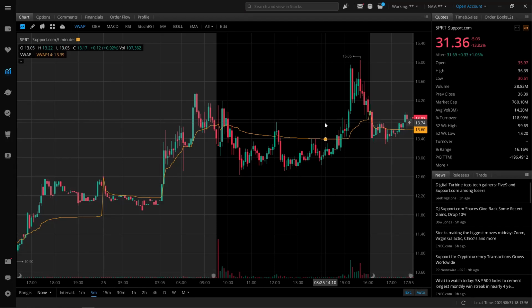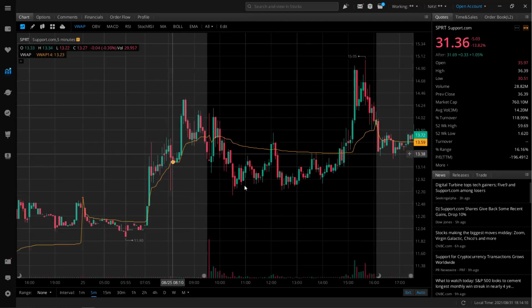Because what that essentially means is that when the stock is below VWAP, there isn't a lot of buying pressure that is pushing up the share price, and there's likely not a lot of momentum to the upside, which is why if you do want to buy a pullback in an uptrend, you will not get that good opportunity if the stock is trading underneath the VWAP, kind of like what's happening here.